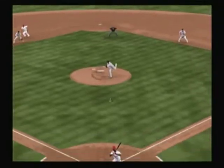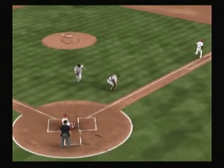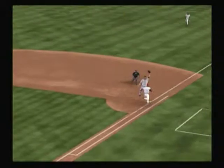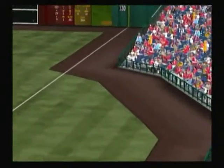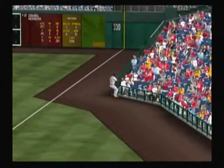Well, errors are gonna happen. They're just part of the game, but this obviously is a bad time to make a mistake like this. That allows 2 runners to come in and score, and that's the kind of letdown that'll cost you ball games.